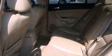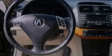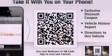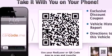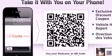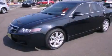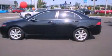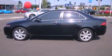The following features are also included: air conditioning with automatic climate control, a folding second row, cruise control, a CD player, a security system, tinted glass, fog lamps, an anti-lock braking system, steering wheel controls, and the leather seats provide great support and create an overall luxurious feel.